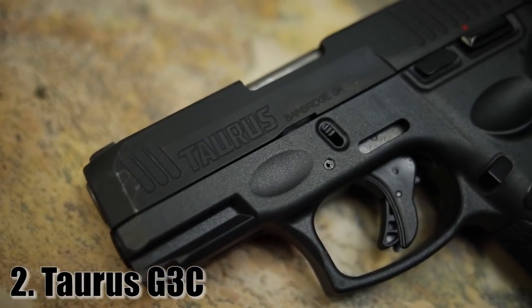Now for the last two, it was an awful tough choice. I had to really choose between two of the guns that I thought were the absolute best guns that I shot this year. And like I said, between the top two, it was a pretty easy choice to figure out which were the top two, but it was not so easy to figure out which one was better than the other. One is an obviously better gun than the other, but one is significantly better for the money. So I went with my heart and I decided to put the Taurus G3C at number 2.